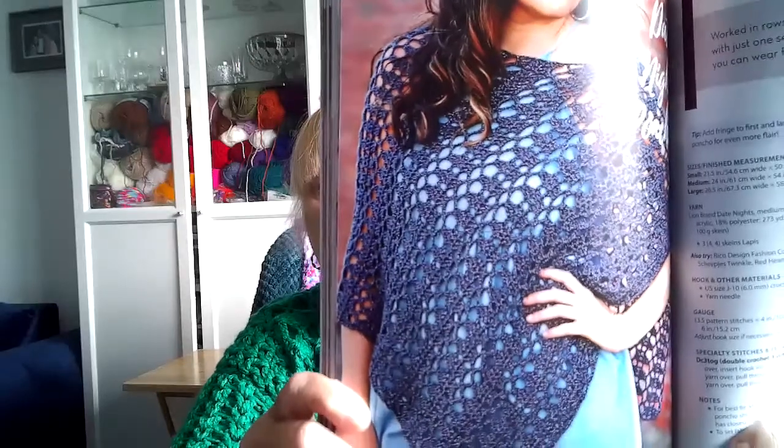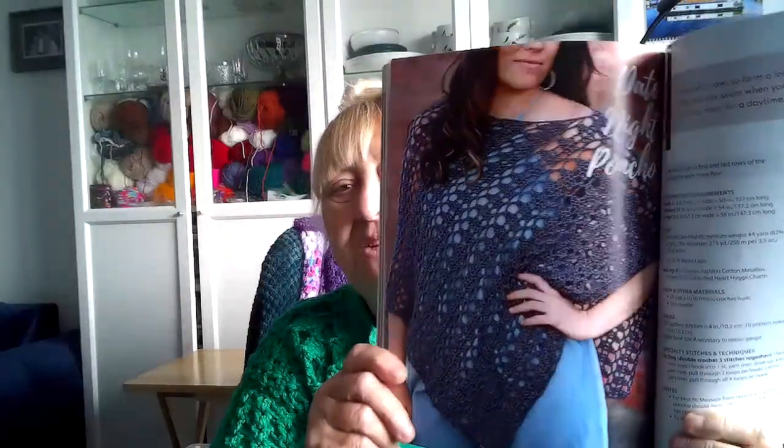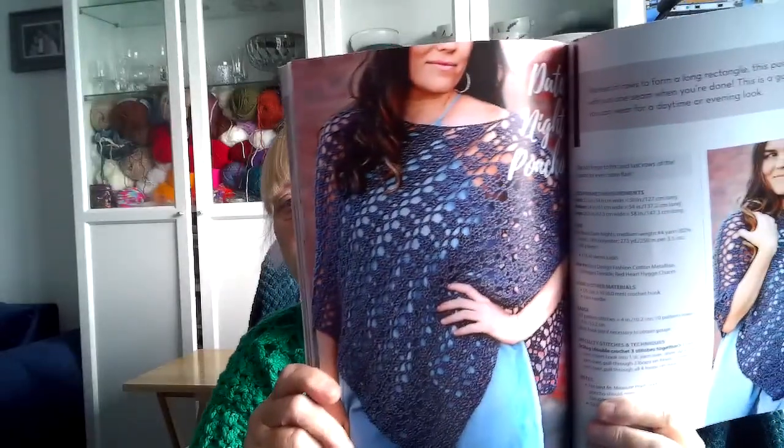Right, we're on to ponchos and pullovers. Do you know, I've never made myself a poncho. I must do one this year. This one's called a date night poncho, and it's done in Limebran date night, whatever that is. It's a nice poncho. Although I find difficulty in these asymmetrical ponchos where you've got one arm in and one arm out, you know.